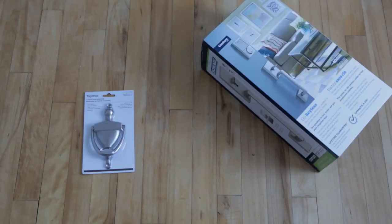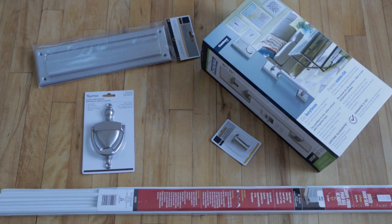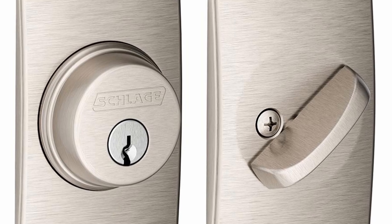In terms of hardware that we're replacing, here's what we need: a door handle, a knocker, a key or peephole, a mail slot, an underdoor seal, and a deadbolt, which wasn't in stock in time for this video, but we do have it on order.